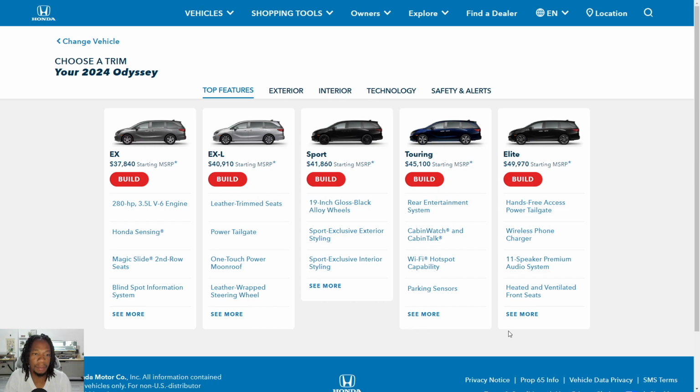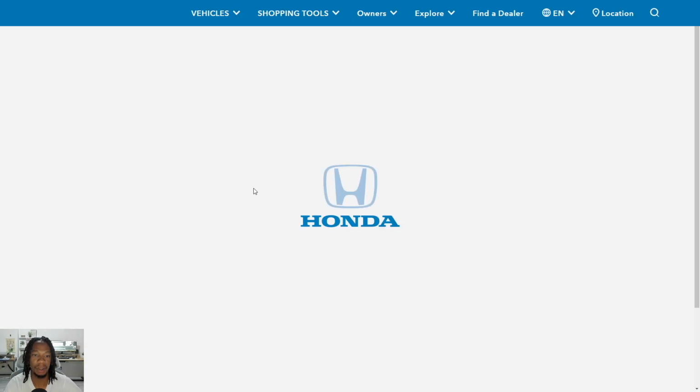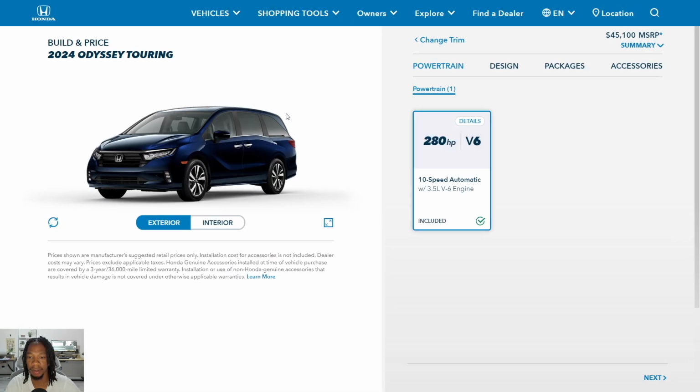Now let's jump in and actually build an Odyssey. And here's all the trim levels. LX used to be the lowest model, but that's gone. Now it's EX, EXL, Sport, Touring, Elite. And for people that think EX is too fancy, that's just the way it goes now. So we're gonna jump into the Touring, and Touring is standard front wheel drive.